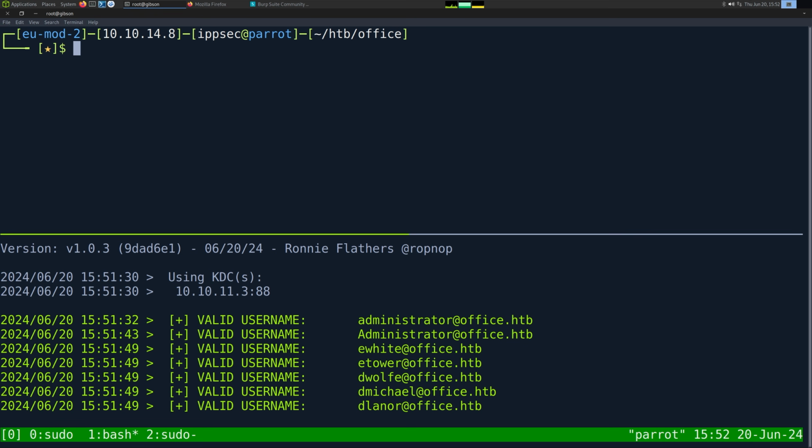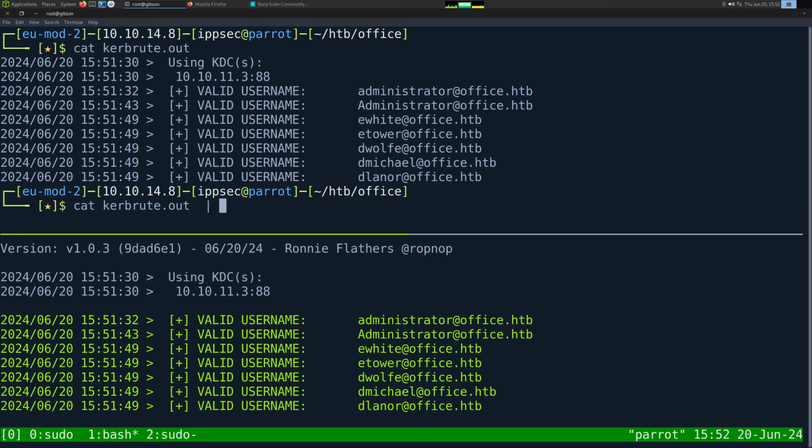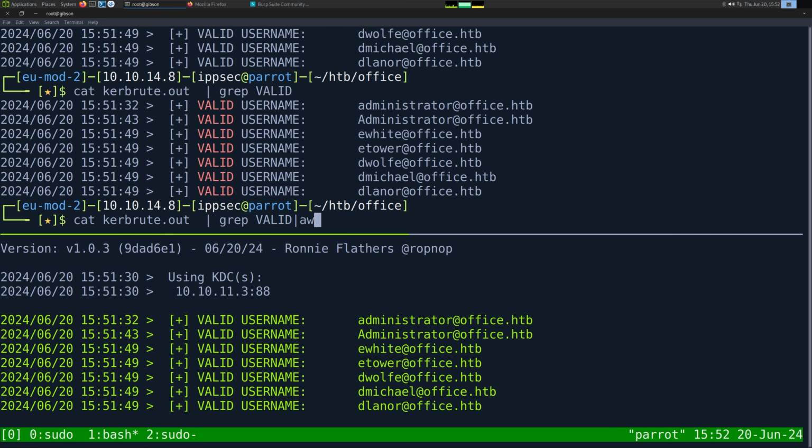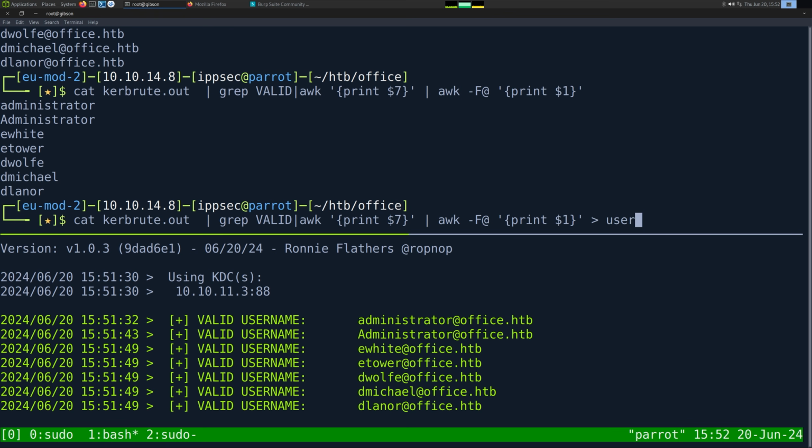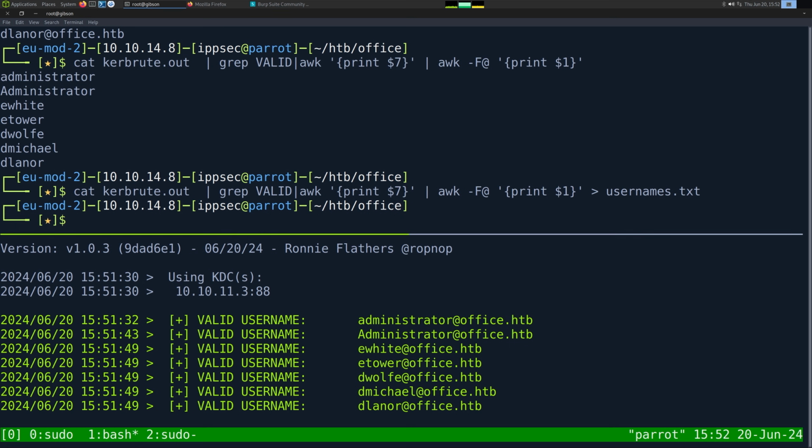So let's see. We want to get all those usernames. So if I cat KerBrute.out, we can pipe this, or we can grep on valid. And then we say awk print, let's see, 1, 2, 3, 4, 5, 6, 7. Okay. And then let's just split on the @ sign because we only want the username. We don't need the whole domain. And we can say usernames.txt. There we go.